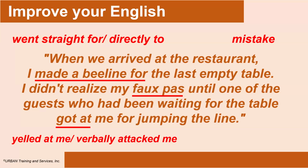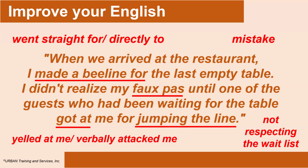And as always, I didn't intend for this to be another word, but if you were wondering about jumping the line, well, just in case, jumping the line means not respecting the wait list. So when people are waiting, there is a line, or you could call it a queue. And if you're standing in line, you respect the wait list. Well, who comes first goes first. But if you come last and go first, that's when you're trying to jump the line. It's not a surprise that people will get at you when you do that.